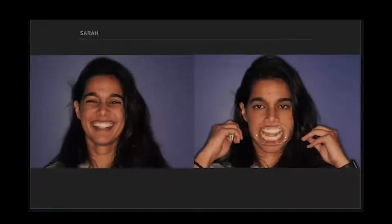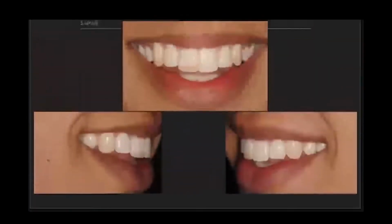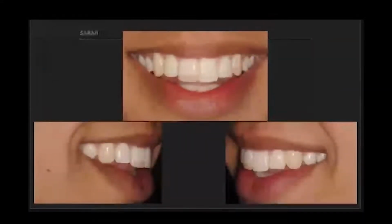We're going to teach you how to do it hands-on in the resin course. And so you're going to get a little preview with Sarah. And this is Sarah. You can see this old discolored class 4 composite that she has on number 8. And you can see it even from a full face photo here. And it's even more apparent as we move into her smile photos.